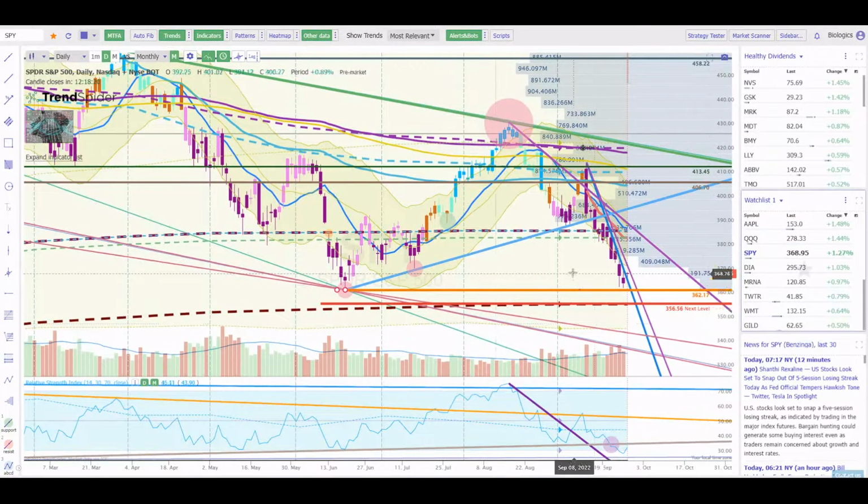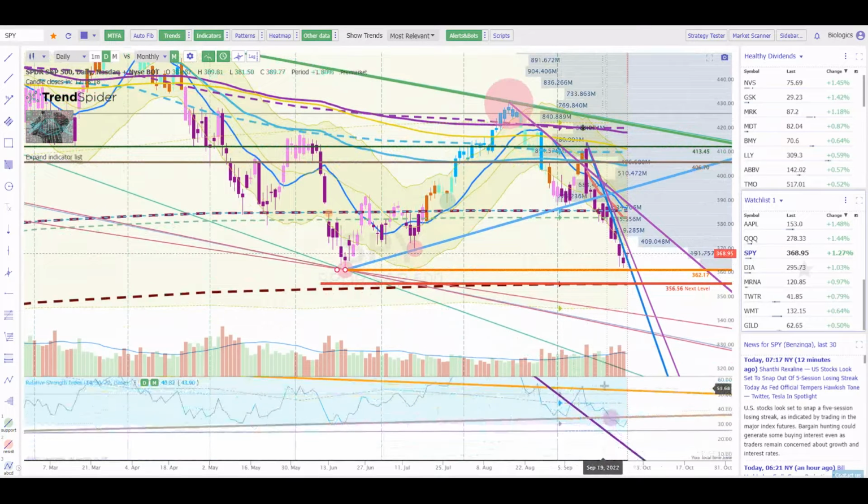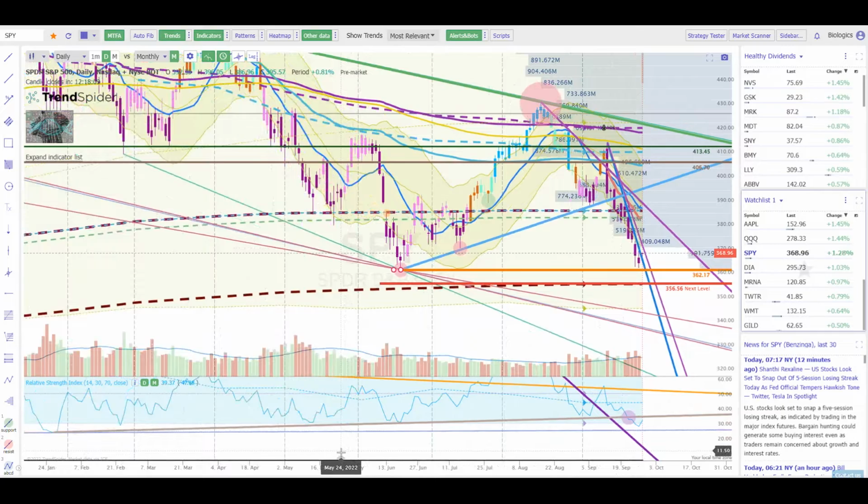Now, why do I think that? That's where it's going to want to go, is we broke this RSI trend, and we still have this one, and this is the one that comes from that low.